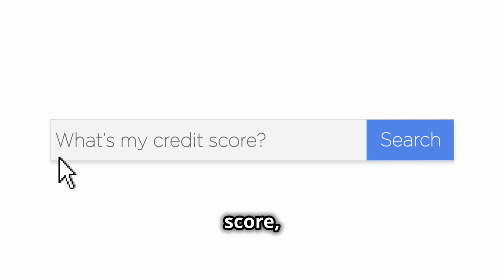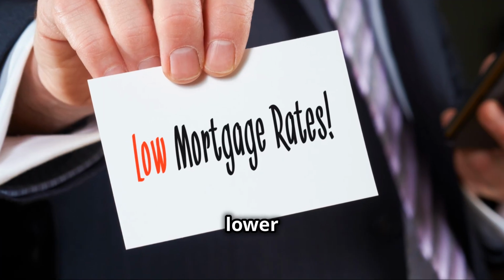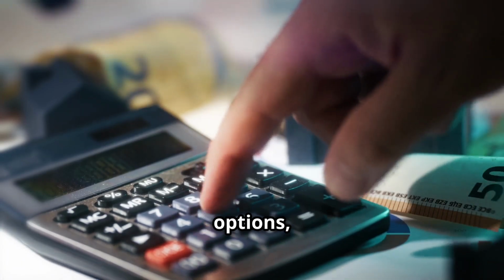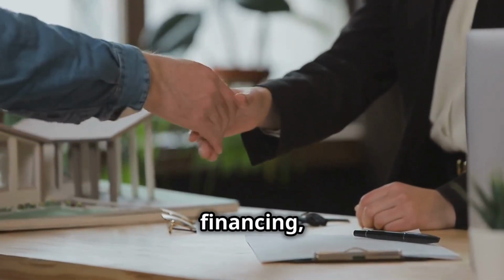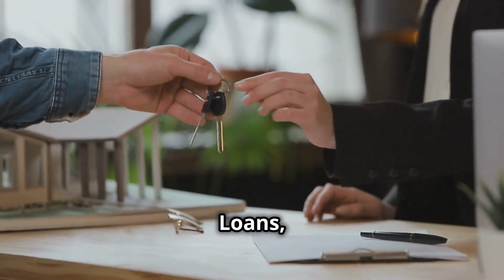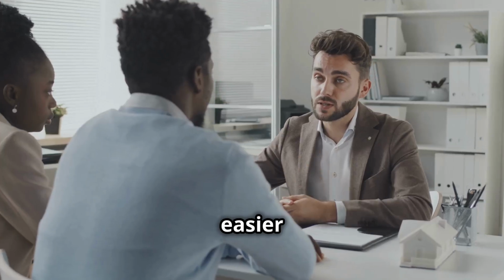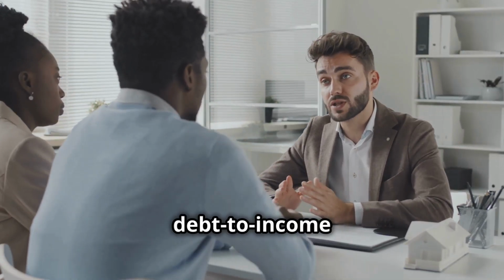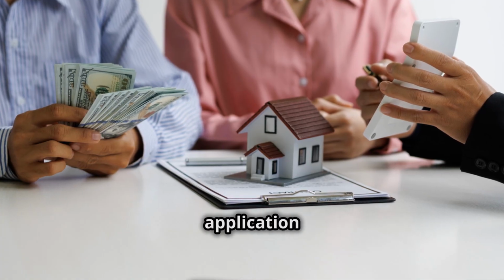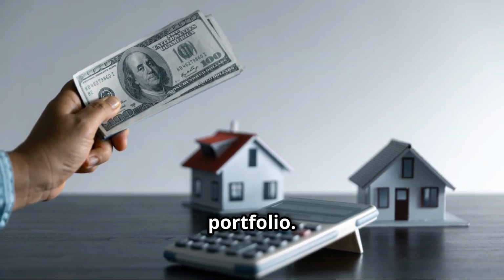Once you've boosted your score, here's how to leverage it to succeed in real estate. A high credit score can mean lower interest rates, saving you thousands over the life of a loan. Some creative financing options, like lease options, owner financing, private money loans, cross-collateral loans, FHA loans, DSCR loans, cash-out refinance, or HELOCs, are easier to qualify for with a strong debt-to-income ratio and credit profile. Lenders are more likely to approve your loan application when you have an excellent credit score, making it easier to grow your portfolio.